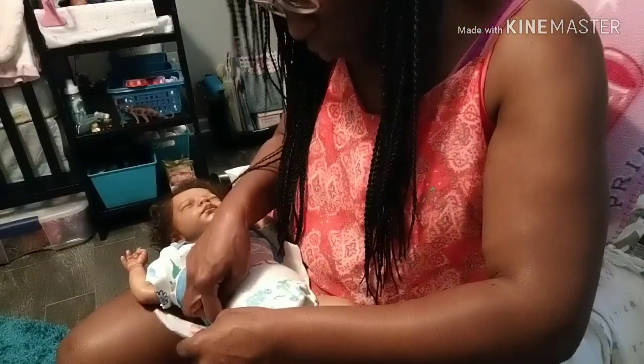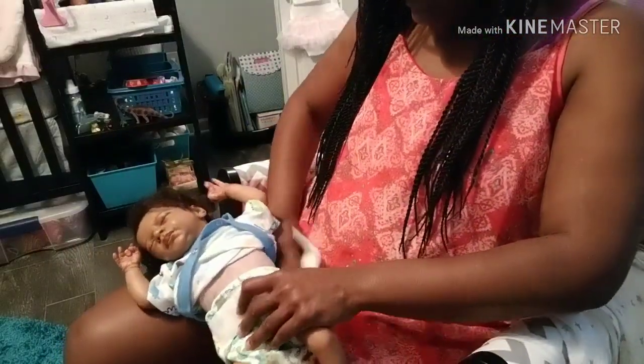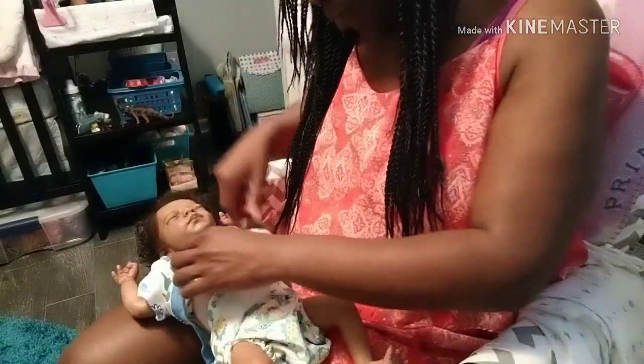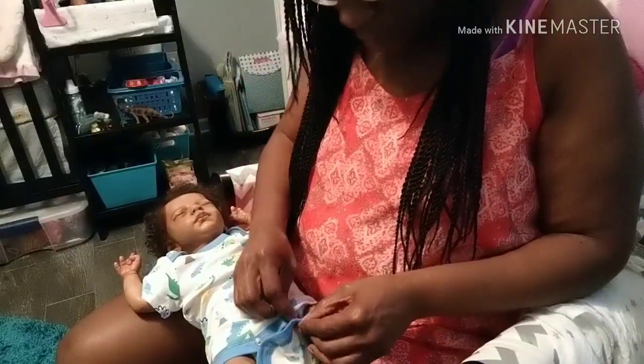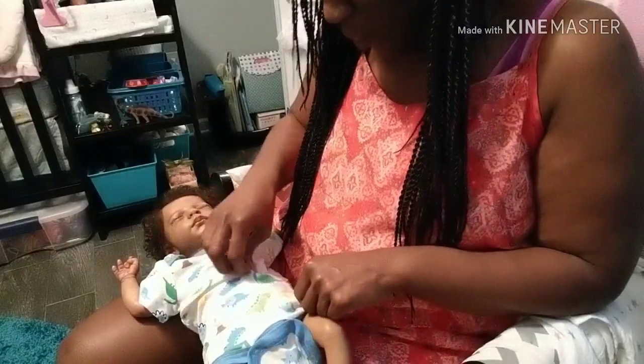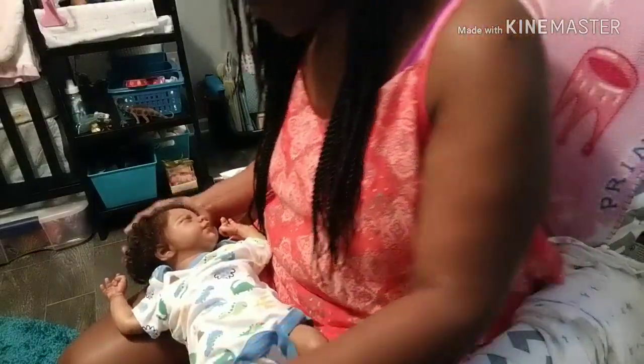Okay. Ooh, this Velcro does not play games. There we go. There we go. These little diapers are so cute. There we go. Looking super cute. So newborn stuff is so big on him. So like the new preemie stuff probably would fit him perfect. Old school preemie stuff probably wouldn't.